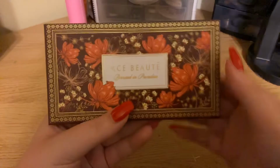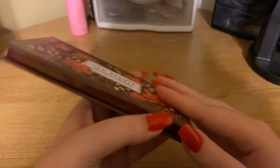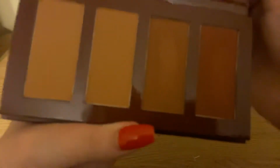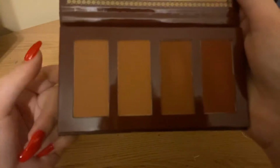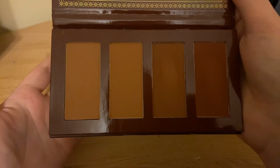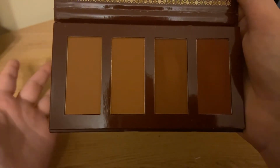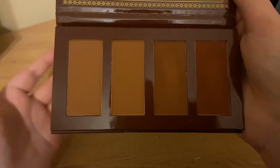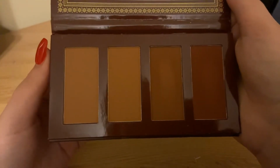I got this in BoxyCharm, I believe. This is the Ace Beauté Bronzed in Paradise. I believe this is a black-owned company, which I think is awesome. With that being said, I'm extremely pale, and all of these are really too dark for me, which I don't mind because a lot of the bronzers in the beauty industry are geared towards people like me. So I appreciate a palette that's more geared towards people of darker complexions.